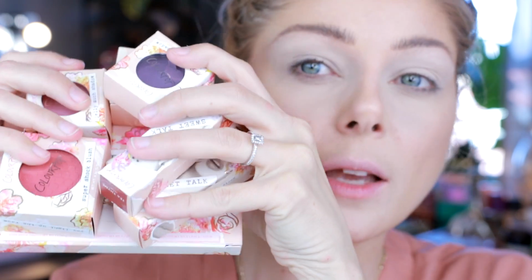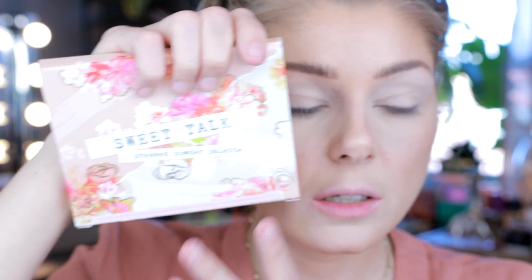Okay, hello, we are doing a look. I'm so excited because we're gonna play with the Spring collection by Colourpop. Let me get that one. These are the, what were these called? The palette is called Sweet Talk. And I have only taken pictures of this. I am not swatched, there's a hair here, not swatched or tried any of these. This was sent to me as PR by Colourpop, and I'm so grateful. I don't know if I remember to talk about that in the beginning.